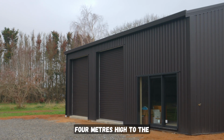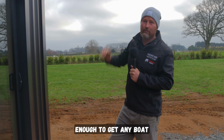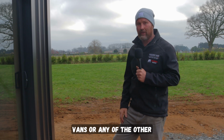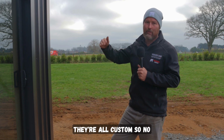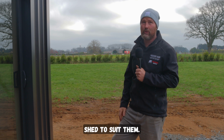4 metres high to the knee on this, or to the gutter, so really big enough to get any boat in there, most camper vans or any of the other goodies that you're looking in. Obviously with our sheds they're all custom, so no matter how big your boat or camper is, we can just make the shed to suit them.